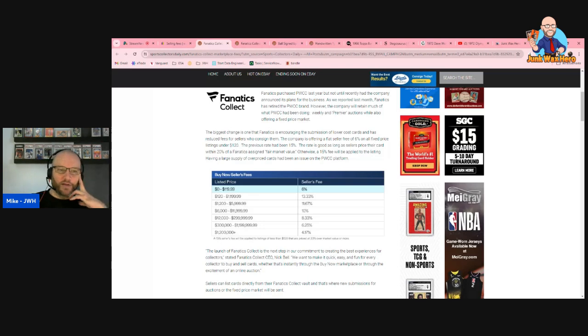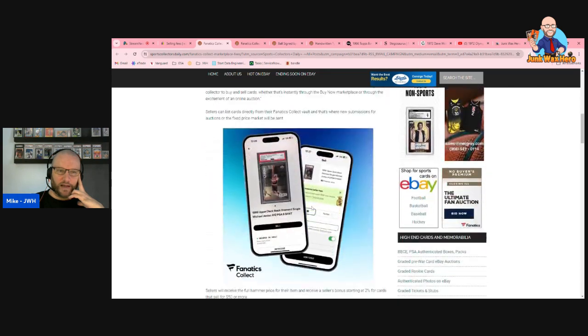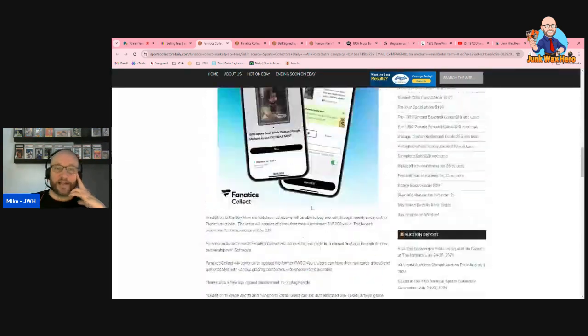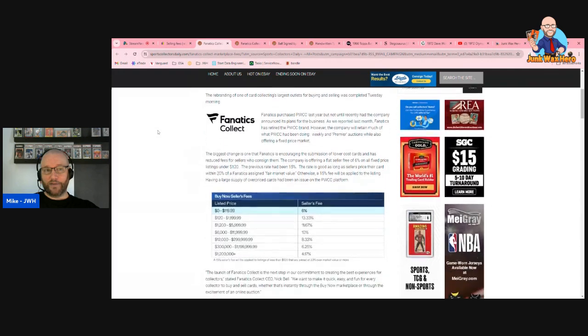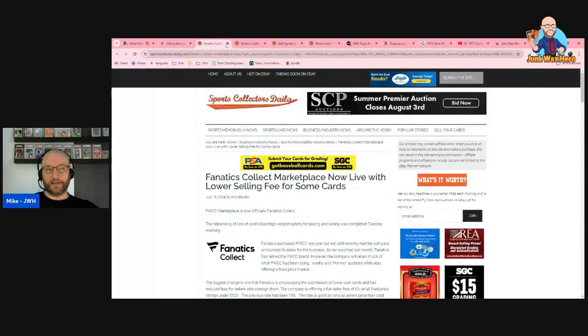But for smaller items, 6%, that feels like they're going to poach a lot of sellers from eBay, charging less than half of what eBay is charging. And then the fee structure goes down once you get above $1,200. This is really interesting. I don't sell very much at all, so maybe because I have a bunch from the Vermont collection, maybe I'll test it out on Fanatics Collect. I actually just listed one card on my eBay store.